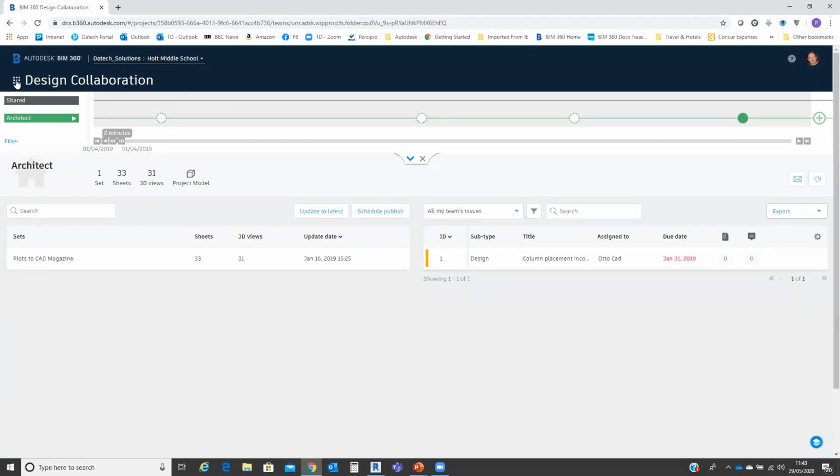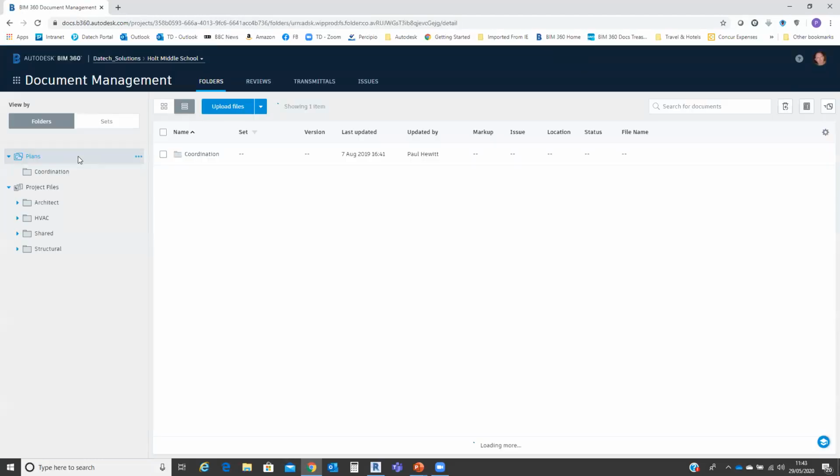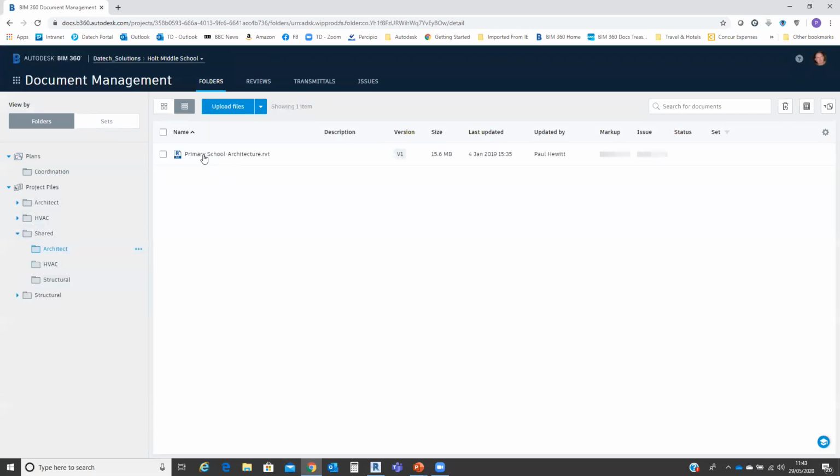So if I go back again to document management, okay, what we've done is inside the shared, if we have a look at architectural, there's the file there. Now this was originally shared back at version 1. We've not shared it again since. So the external team will only see version 1 at this particular point in time.